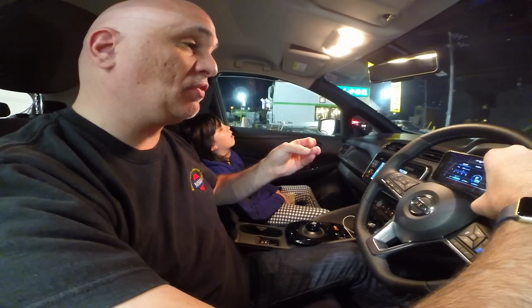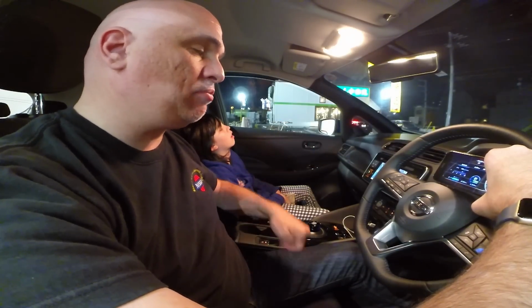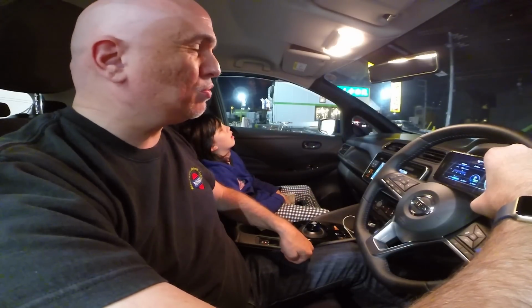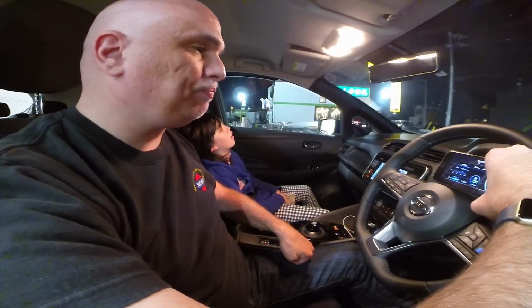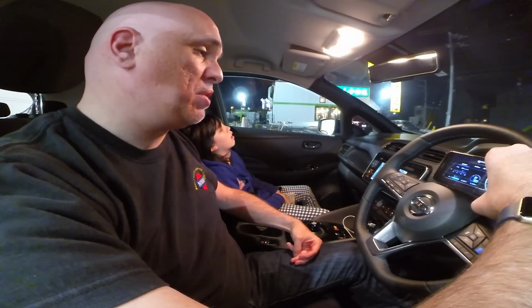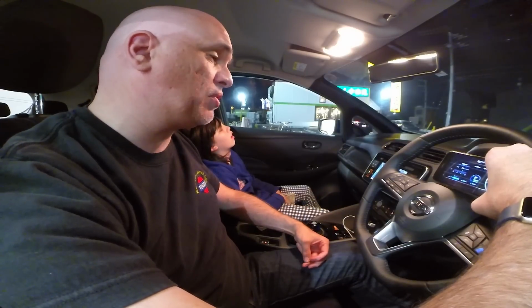Every car is different, and I haven't found the sweet spot on this car yet. It took me a while to figure out how to get a good economy drive on the van, and this one's no different. It's definitely a little bit different. I think the gearbox gear ratio must be a little bit different, or it's the same, and it's just the fact that we're using a bigger inverter on the car to give it more power. Maybe that's it. Even though I'm taking it easy, that bigger inverter is still making a difference.